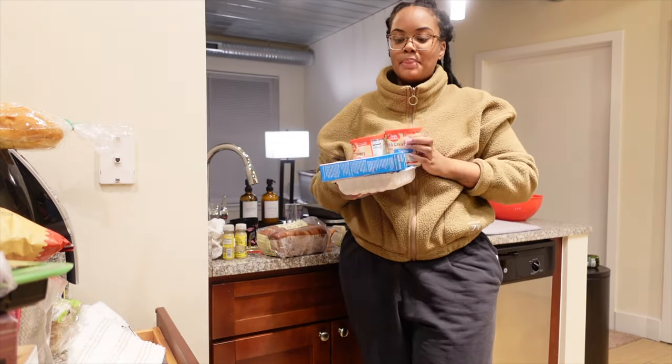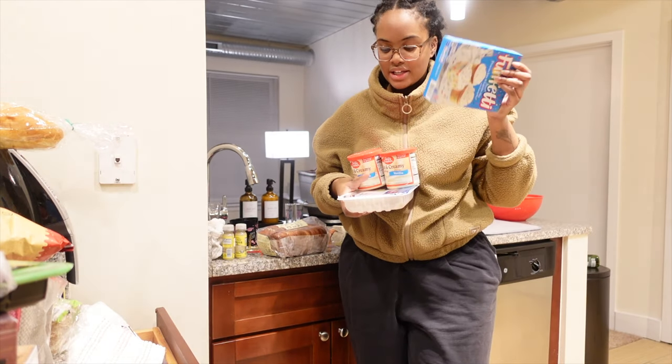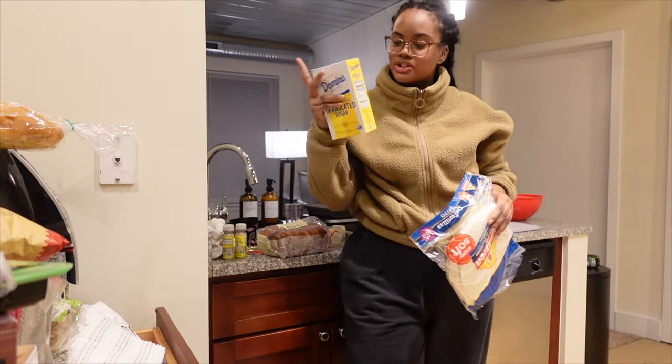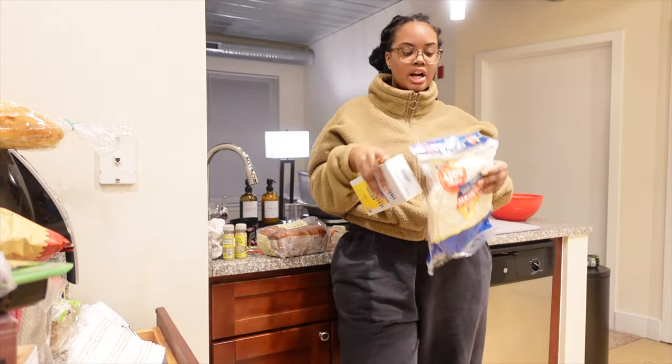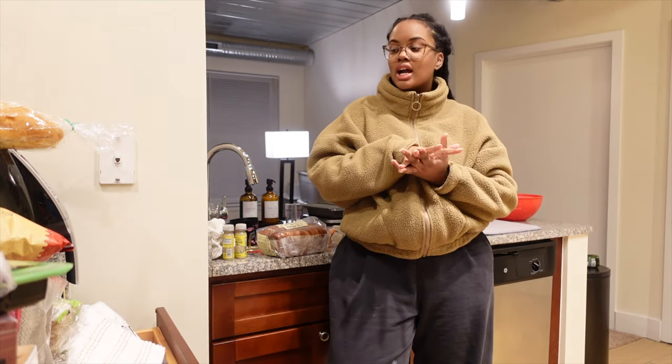Frosting, I got 2 of them because I decided that I wanted to make some cupcakes one day. So I got some Funfetti cupcakes. And then I got some ground chicken. This is for the taco night. And the last thing is sugar for my sugar canisters over there, and tortillas for my quesadillas that I might potentially make. That's everything I got from the grocery store.